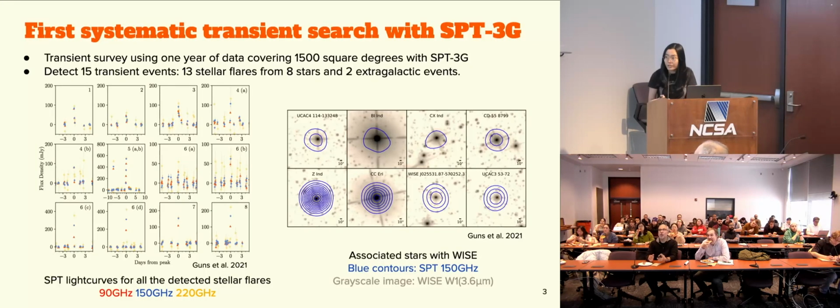So I'm going to show some results from previous transient searches with SPT-3G, which is the third generation camera. The first systematic search for transients with SPT was conducted using 1 year of data covering 1,500 square degrees. This transient search yielded 15 transient events, including 13 stellar flares from 8 flaring stars. Some stars flare multiple times. There were also 2 extragalactic events, which are likely AGNs. On the left is the light curve for all the detected stellar flares, and on the right are the associated stars from WISE with SPT contours overlaid on top.